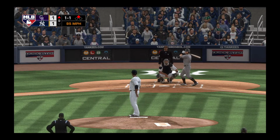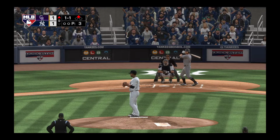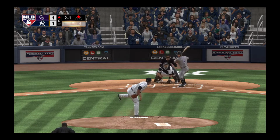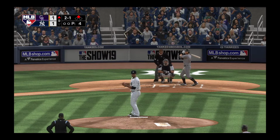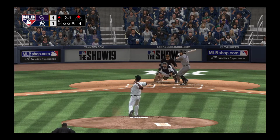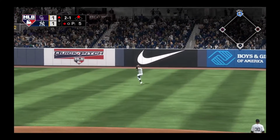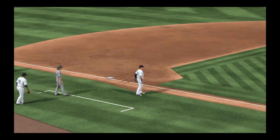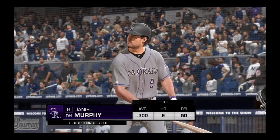There's a belt-high strike to even the count at 1-1. Hit the target, but this is low. 2-1. Now the 2-1. Line to the right side. But this is right at him in right field, as he hardly has to move to take it in for the first out. So a big moment in the ball game here.